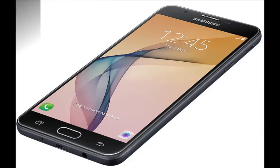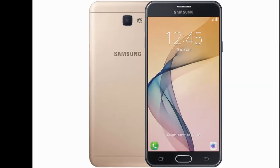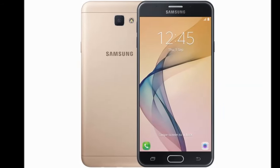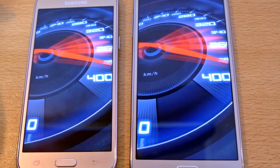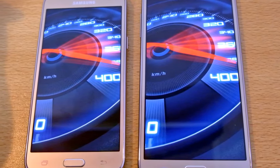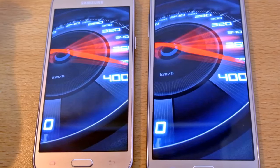The Galaxy J7 Prime sports a 13-megapixel rear camera with f/1.9 aperture and an LED flash. There is an 8-megapixel front camera as well. In our brief camera tests, we found images taken with the J7 Prime in normal indoor lighting to be crisp with decent color reproduction on the phone's screen. The front camera was able to take good selfies.